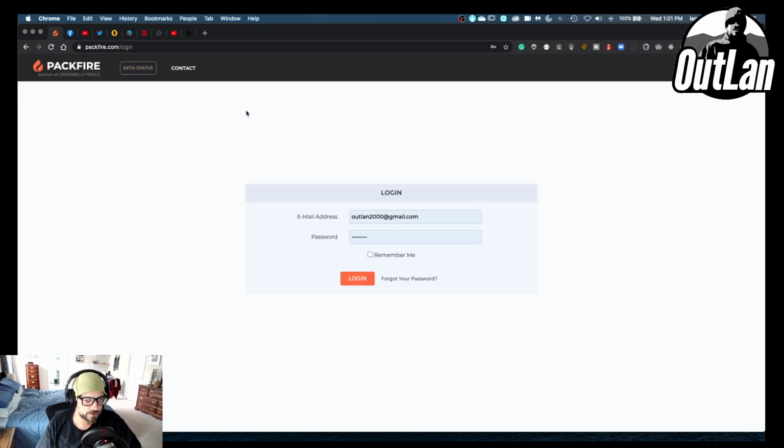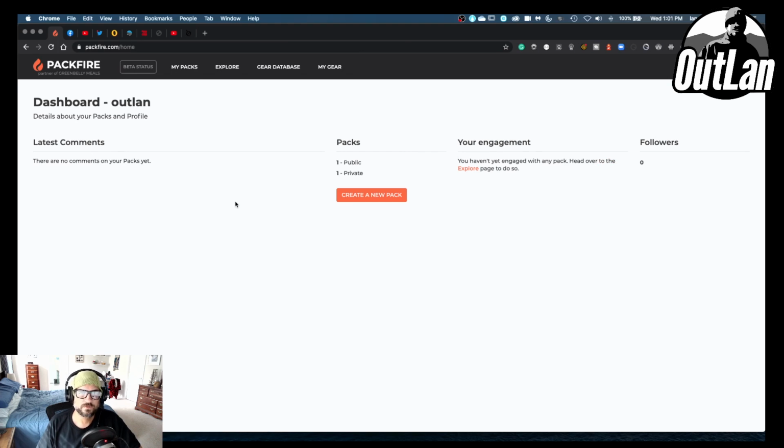So what I'm going to do is I'm going to go ahead and log in and show you what you see here once you log in. Now, once you've created your account, you're set up, you're verified, you're logged in, you're going to see these items. You're going to see My Packs, Explore, Gear Database, and My Gear. And basically what you have to do is create a pack to start with. Now I already have 2 packs going on here. I'm going to create a new one just to show you what that process is like. So I'm going to go ahead and click create a new pack here.